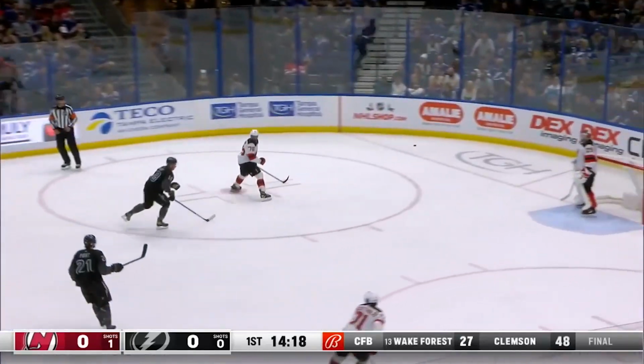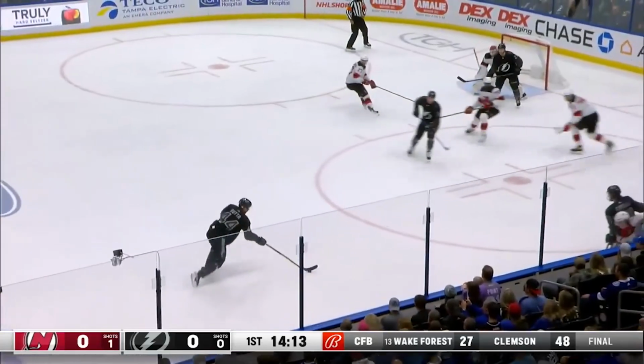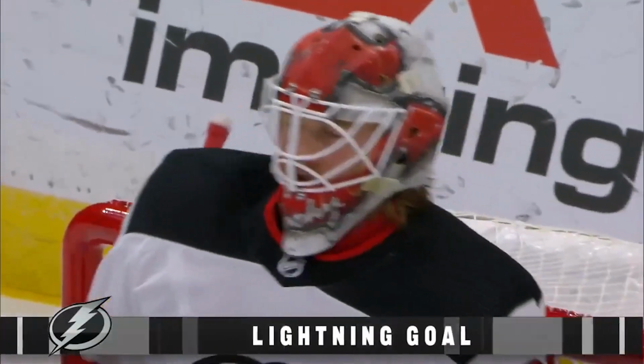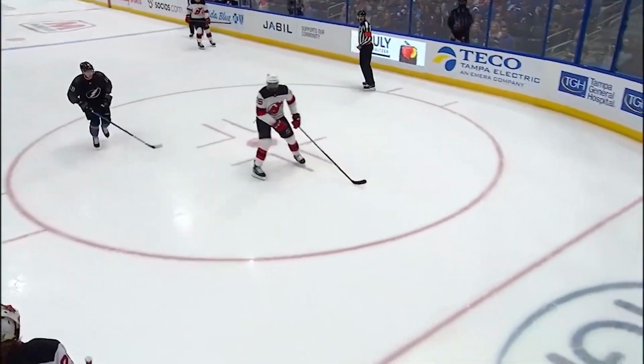Back-to-back games here on home ice. You would expect Brian Elliott would get the start tomorrow against Minnesota. Jan Rutta with a shot. He's gone. Jan Rutta. 1-0 Lightning. Jan Rutta doesn't get enough credit for what he does right here.